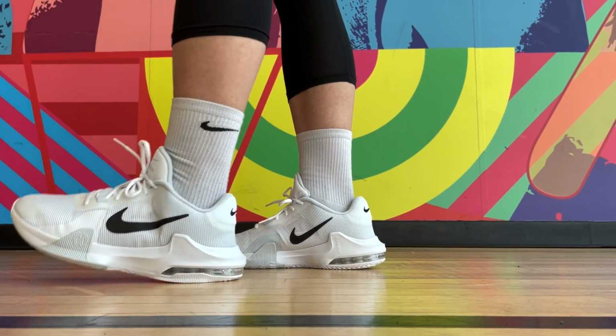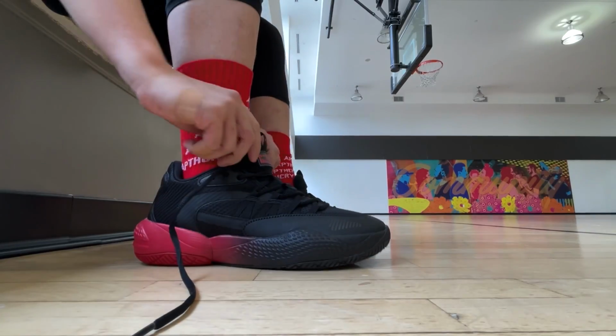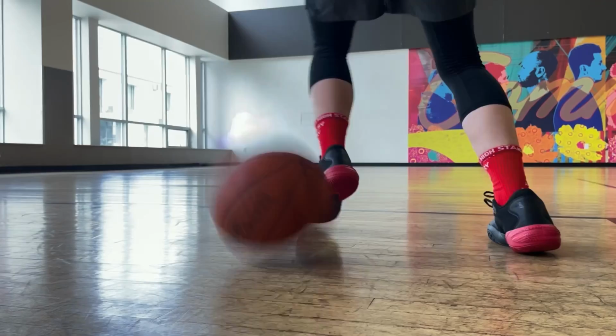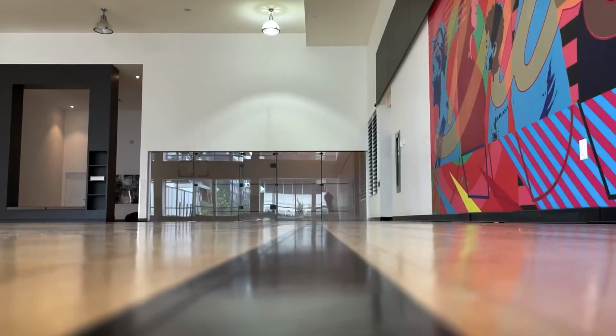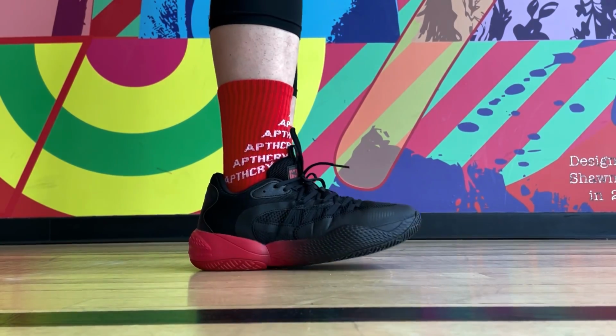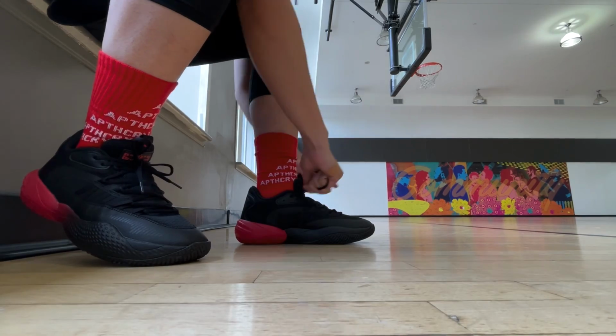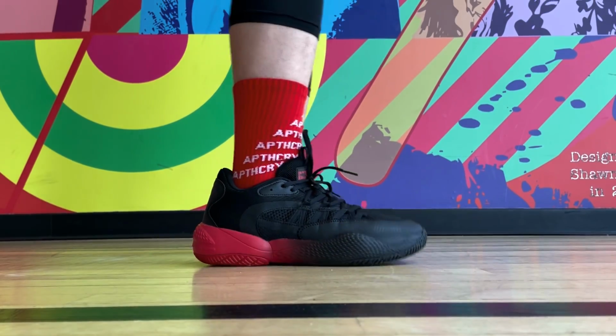Last but not least is the Puma Court Rider 2. So the 2.0 and the first version are both very underrated shoes to hoop in my opinion. They should retail right at $100 if you get the generic colorways. I'm pretty sure they will be on sale too. This shoe does a lot of good things, and by that I mean like 1, they are very wide foot friendly, and 2, they're also very durable for outdoors. So to keep it short and simple, just those 2 advantages alone should make them a solid budget shoe. They are also very low to the ground, just on the heavier side.